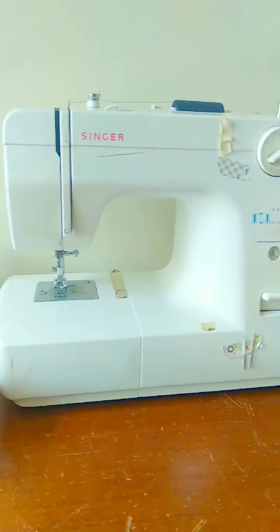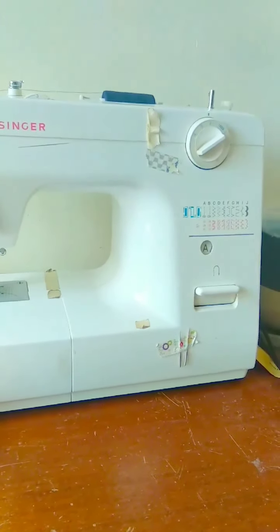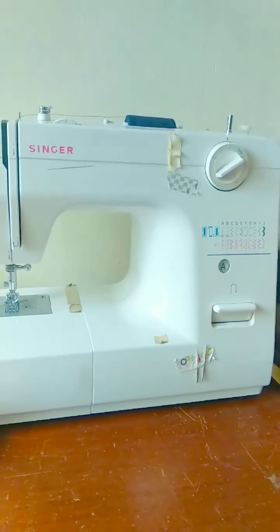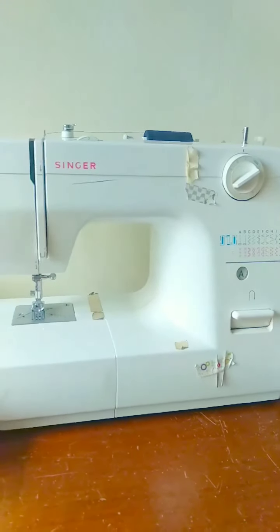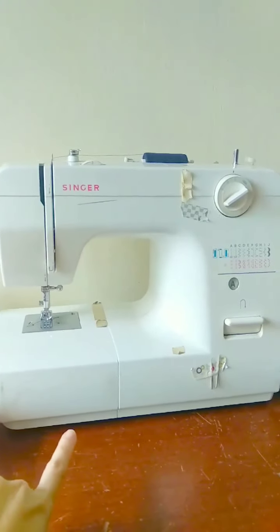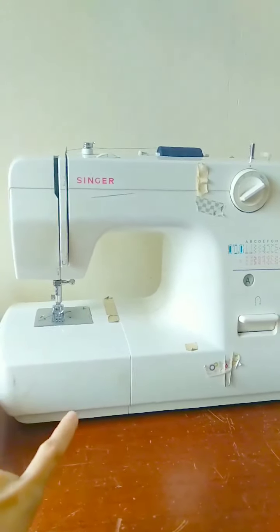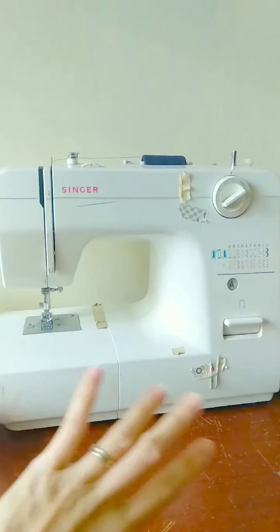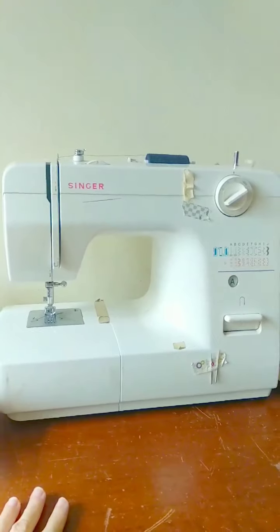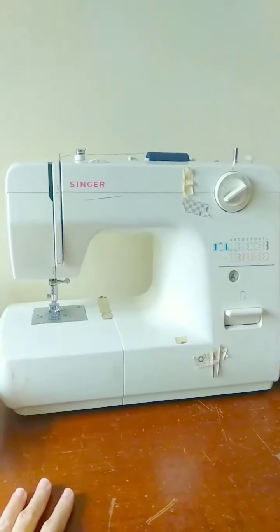So I think that pretty much wraps up the tour of my very small space. I'll be talking about this little fellow here next week on Thursday. As you can see, it's not a digital one, it's a very old traditional one that I have.